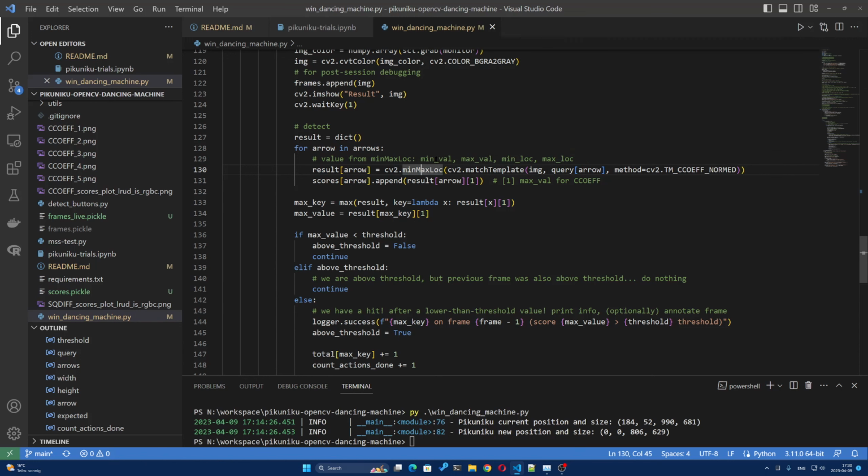So in this case, for the Pikuniku game, I only have a single location where I expect the arrow to match. So I only need one result here. And as you see, I'm doing this detection for all 4 arrows: left, right, up, and down. And then I append the score for each value to a list within a dictionary of the scores. For different methods, you would need to capture different values. So for example, for this method, I need to capture the maximal value because that's the best hit. For some other methods, you actually need to capture the minimum value. And this function gives you both, and you have to decide which one to keep.